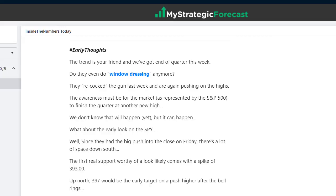They recocked the gun last week and are again pushing on the highs. The awareness must be for the market as represented by the S&P 500. Now, this is the second time that I'm insinuating something is in there, so we'll get to that later. The awareness must be for the market to finish the quarter at another new high. We don't know whether they will or they won't, but that's the awareness in the pre-market or early thoughts.